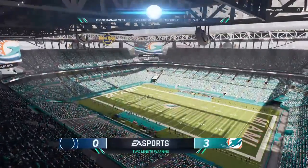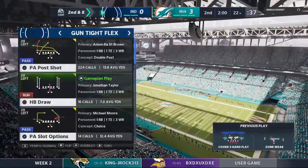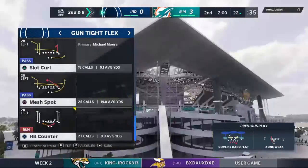From the 22, here's 2nd and 8. Second quarter, 2 minutes remain. 3-0 our score.